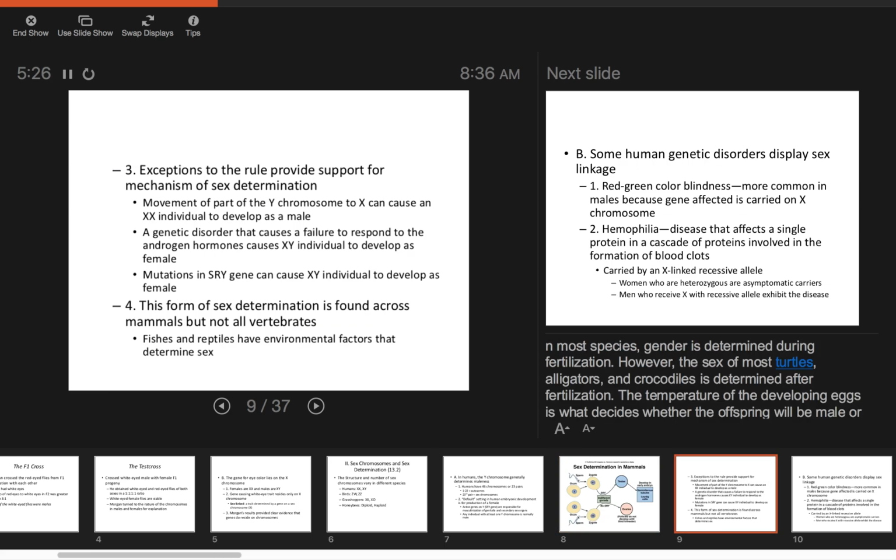So there are some exceptions to the rule provided for the mechanism of sex determination. Sometimes a movement of the Y chromosome can cause an XX individual to develop as male. We did talk a little bit about genetic disorders. If you have a mutation in the SRY gene, then you could turn out to be female, because that gene malfunctions. It doesn't work properly anymore. So then you turn out to be female.